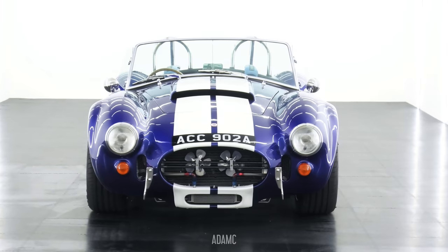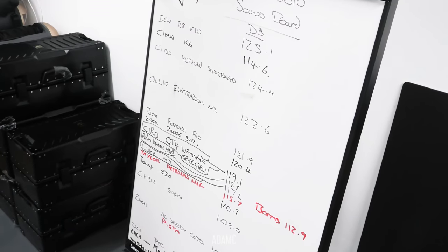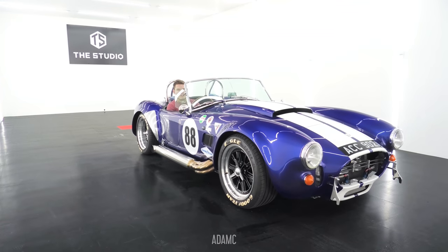So here we are parked up inside the echoey studio, and I think we're going to do a bit of a rev off to see how loud this car really is compared to the other cars that have been in the studio. So there's a board of decibel readings, and we're going to see how high up the board the Cobra can get.